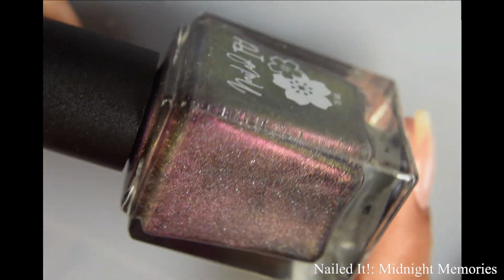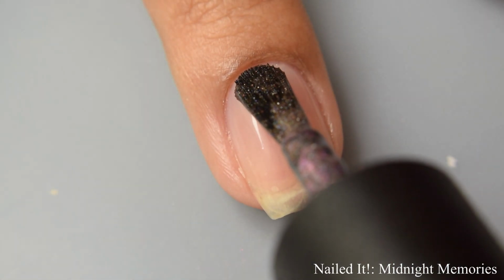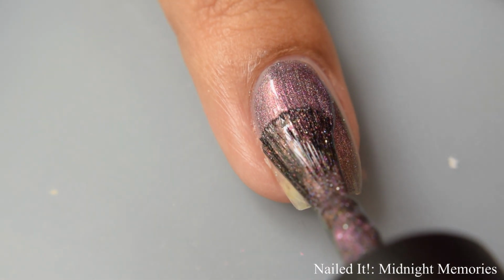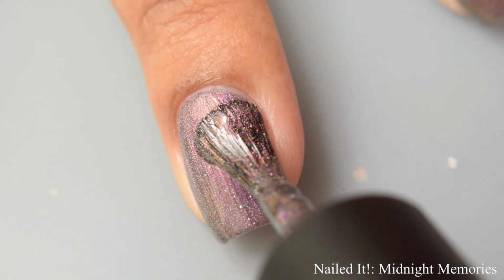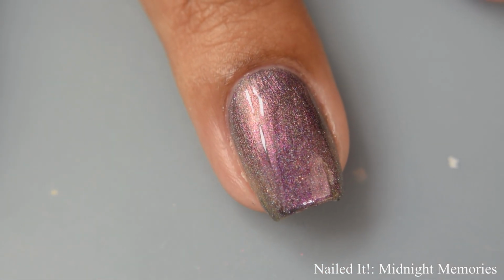This is described as a blackened indigo base with a pinky violet to gold to green multi-chrome shimmer, a linear holo, and a touch of holo flakies. So this has a very metallic sort of feel on application, and it is just jam-packed full of holographic goodness. And for opacity, I'm going to suggest 2 coats on it. It builds up very quickly to opacity. It applies very dense and smooth on the nail.